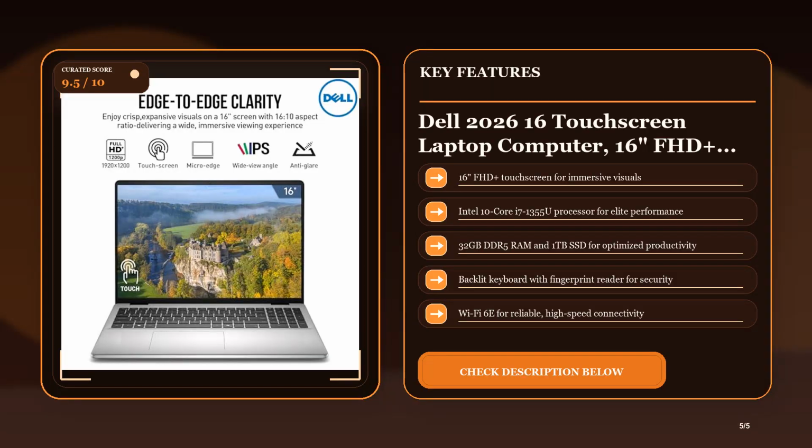Connectivity is another win. Overall, though, this Dell 2026 hits a sweet spot between power and practicality. It's not the flashiest gaming rig, but it's built for people who actually use their laptops for work. If you're tired of underpowered budget machines or overpriced luxury models that nickel and dime you on ports and memory, this one's worth a look.